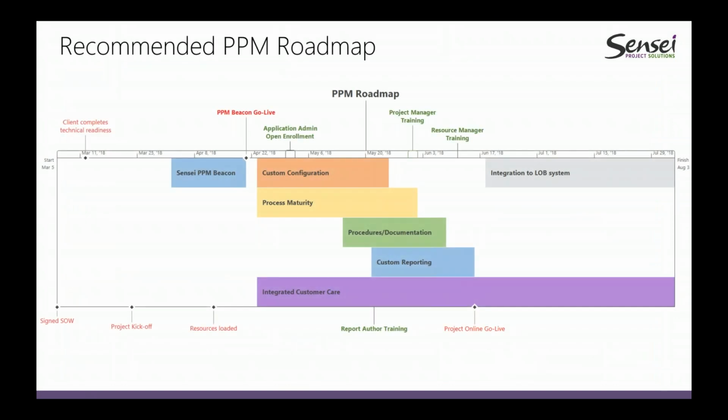And just briefly, what is a standard configuration? Well, there is no standard configuration or standard roadmap, but this is a pretty common one. When we roll out our Beacon solution, we take about 3 weeks to roll this out, and you get a fully configured project environment, essentially what you've seen today. Then you do some custom configuration, then you do some process maturity, then you do procedures and documentation, custom reporting, and we're there to support you all along the way. So it is possible to do this. In the old days, this was measured in years. For some organizations now, it's measured in months. For other organizations, it's measured in weeks. So it really depends upon what you're trying to do, how far you want to take this, and what your goals are for achieving that ladder up on the maturity scale.